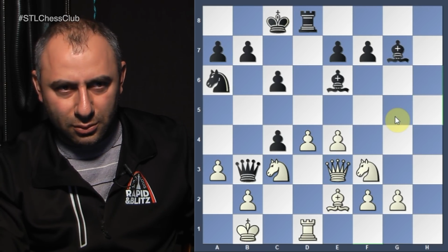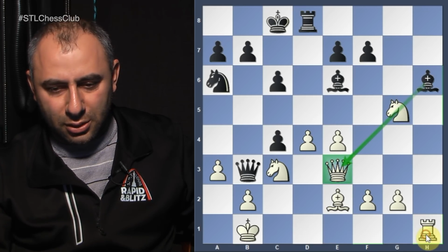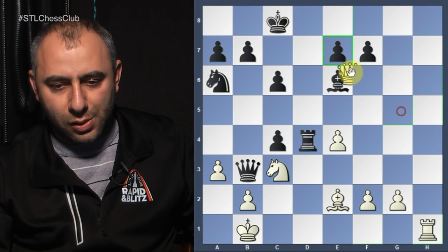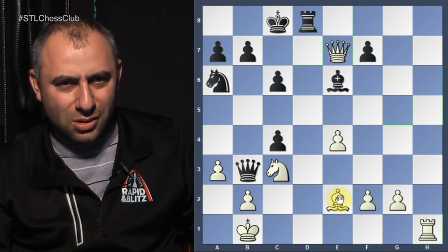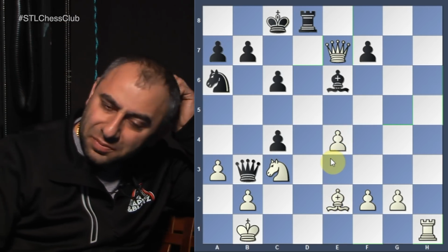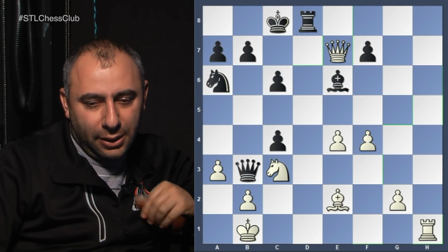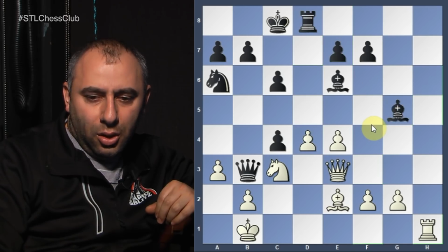Is rook h1 an option here? Knight g5, bishop h6, rook h1. Yeah, it is an option. I was thinking about that actually. We just gotta make sure that this line works. Yeah, I don't know. Probably good for white. Yeah, f4, f5. I don't know. This could have happened, a sideline. I don't know. Looks good for white.